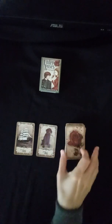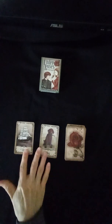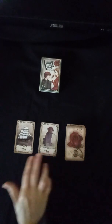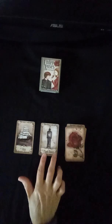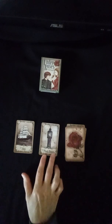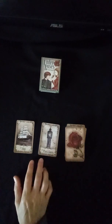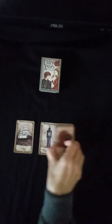The ship in combination with the dog. This is traveling with a friend. This could be a tour guide, someone who's helping you with your trip. This could be a friend from another country. The ship in combination with the clock tower or the tower. This could be a foreign corporation, a company from overseas. This could be a foreign government. This could also represent traveling by yourself. Please remember the tower sometimes represents solitude, so traveling by yourself.